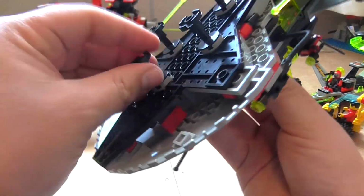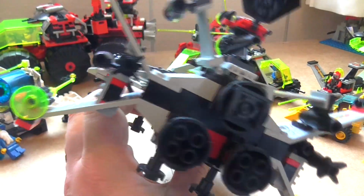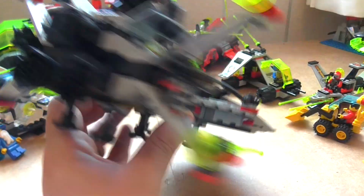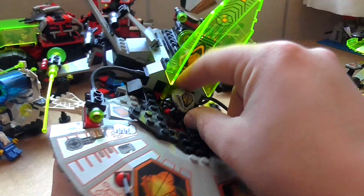Oh, I've started breaking it already. I remember these always were quite loose. Yeah, I liked the fact that it kind of reminded me of an X-wing, like with the engine, like the wing setup. So I used to fly it around like that. But let's just open it up. So in here, yep, we got a little alien dude.